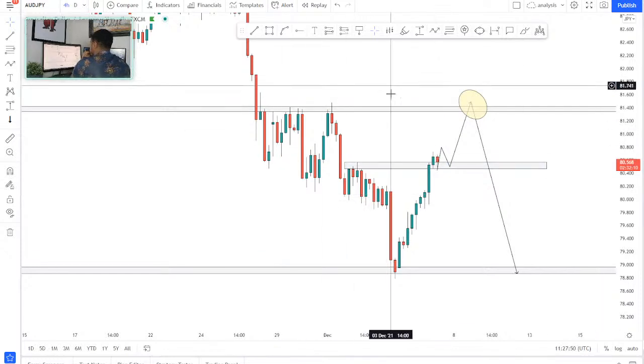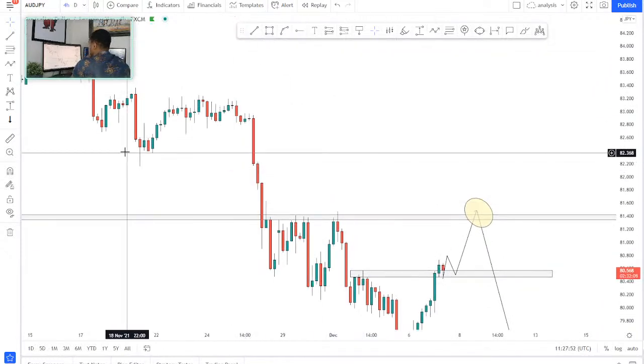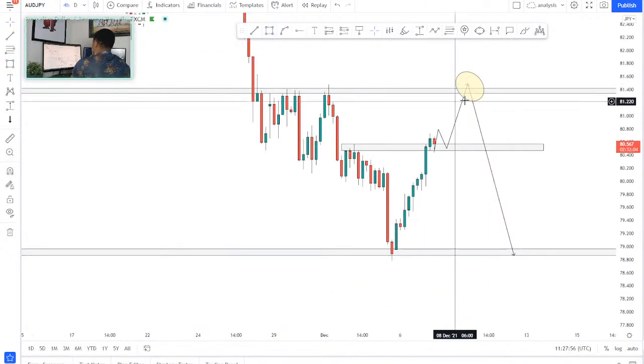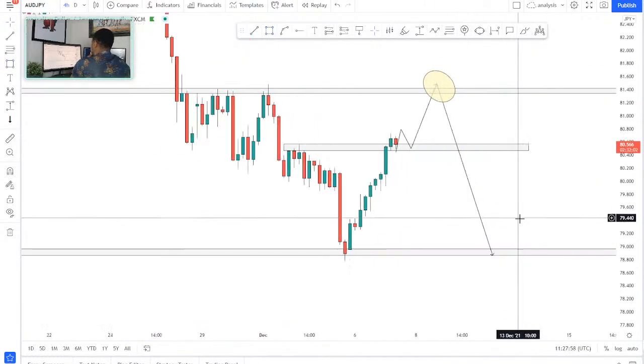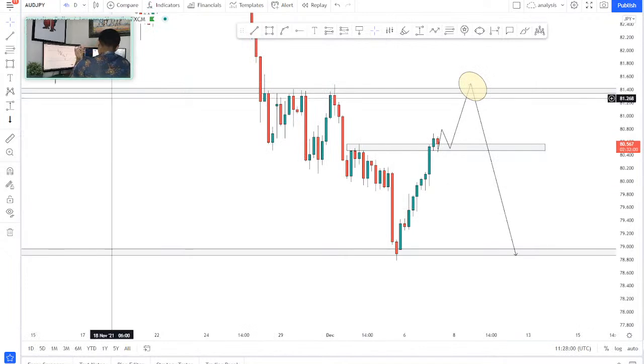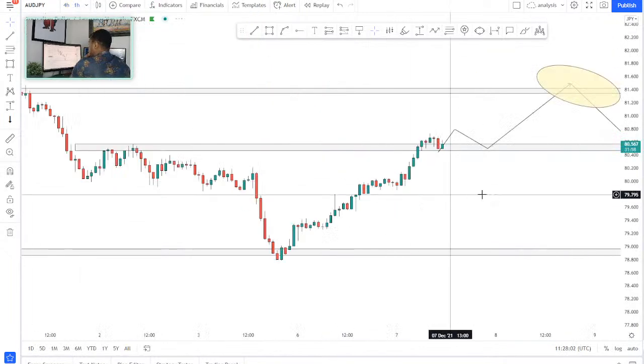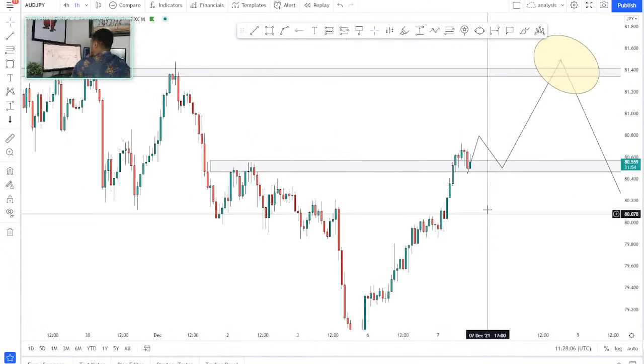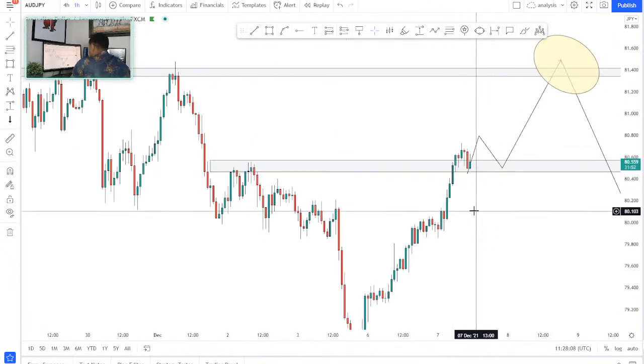If we break through that, we might see price push up a little bit further into some of these areas up here. I don't think we will. I think we'll probably respect that and come right back down. So yeah, I'd say get ready for some sells for this one. We might see a short-term push if we do break through that area quite cleanly. Right now, price is probably just about holding on to it.